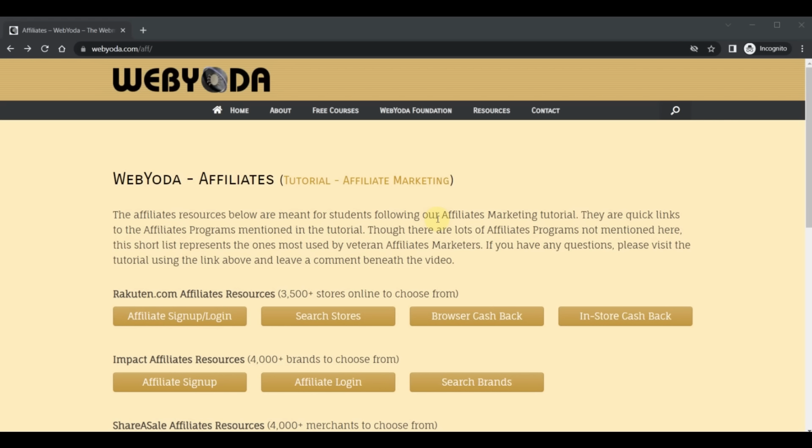So Rakuten is a very unique affiliate in that basically you become your own affiliate. So let me explain. Say you go to Walmart.com, you find something you want, you purchase it, and they send it to you.